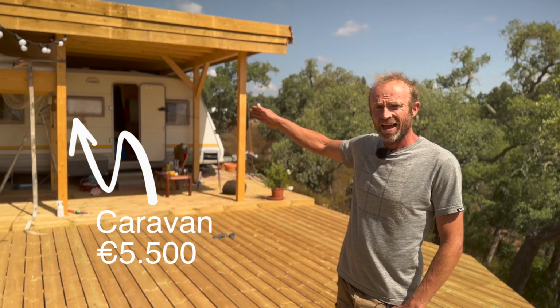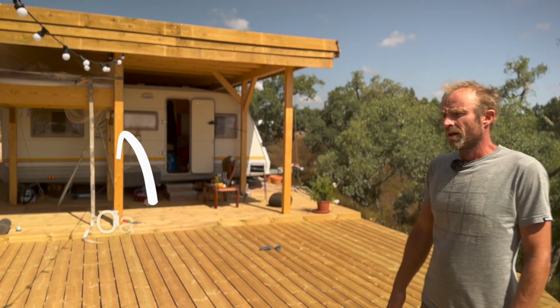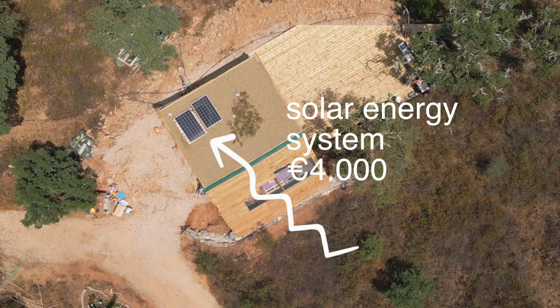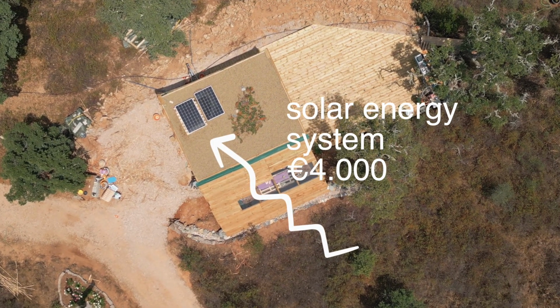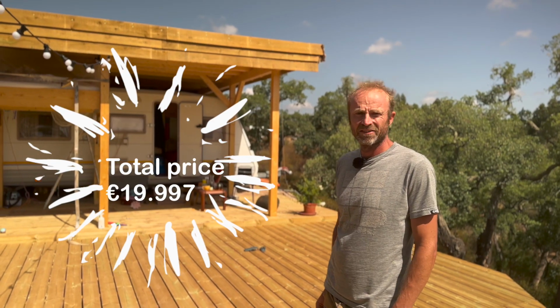That was 5,500 euros. The caravan was in quite a good state, you know. And then there's a solar system in there which costs about 4,000. So all in all, it's about slightly under 20K, I think.